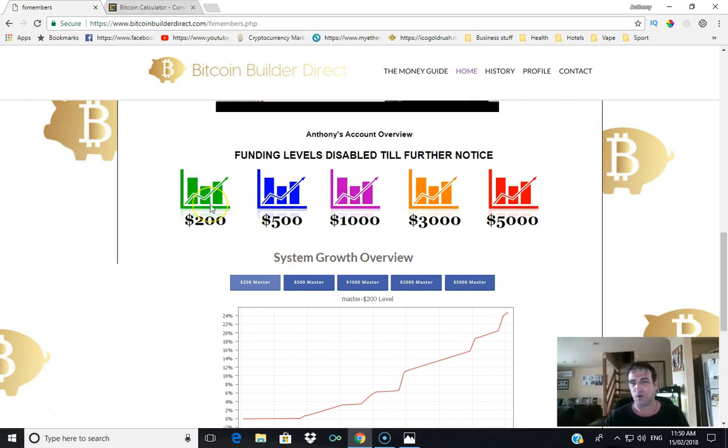So we all start with 200. I'm actually on a 500, so I'm getting a 500 and a 200 level whenever every payout is. That's because we had a bump match. We had the opportunity to bump match, so the system paid half, and I paid the other half. I paid $250 to get to the $500 level, and the system paid $250 with the funds that they had.